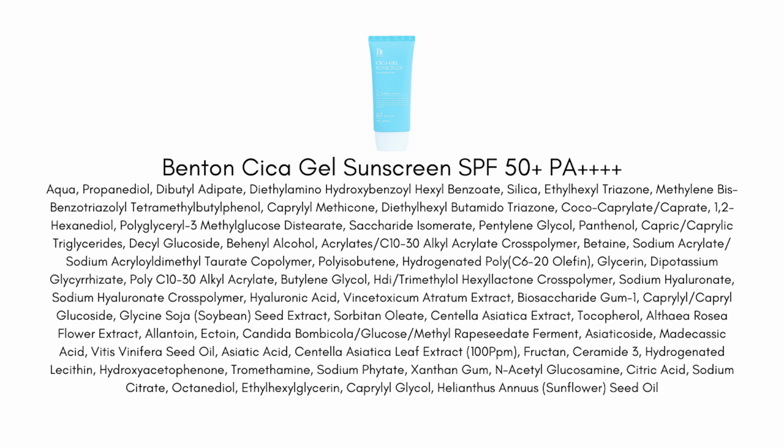So it has a very similar feel to the Beauty of Joseon, where you feel it actually setting on your skin a lot faster than some of the really emollient types of KBD sunscreens out there. So I really feel very protected when I use this, just because I can feel that it's setting on my skin. And that silica factor actually helps this sunscreen not migrate into my eyes.